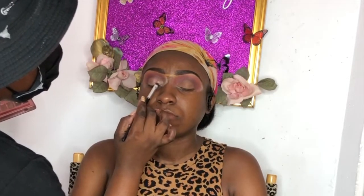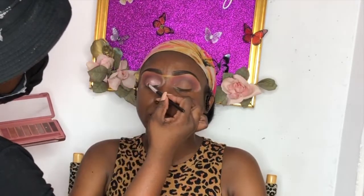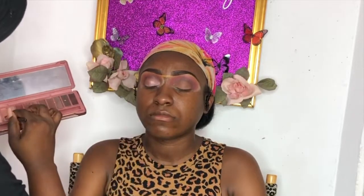Taking my Naked 3 palette, I believe, I don't remember, 2 or 3 palette, and I'm taking a pinky tone shimmer and applying it to the lid. And that's why I said the other step was not really necessary, apart from wanting to blend the darker tone into the crease.